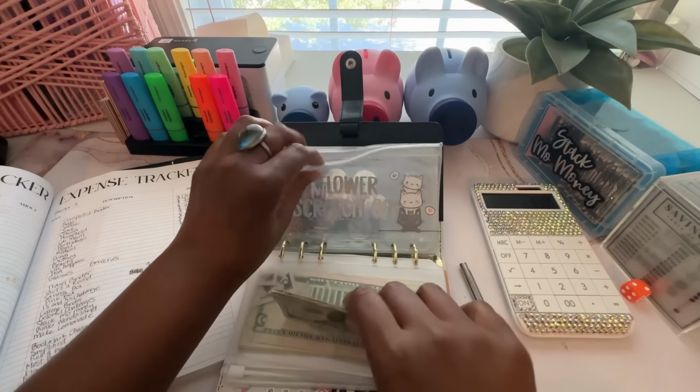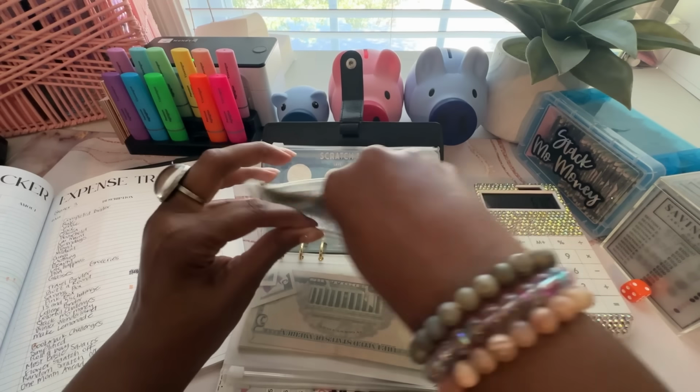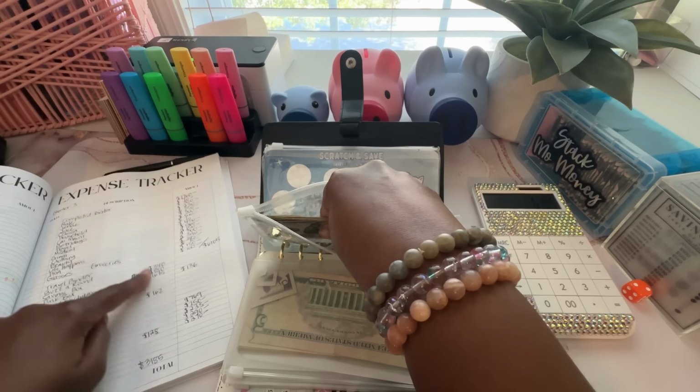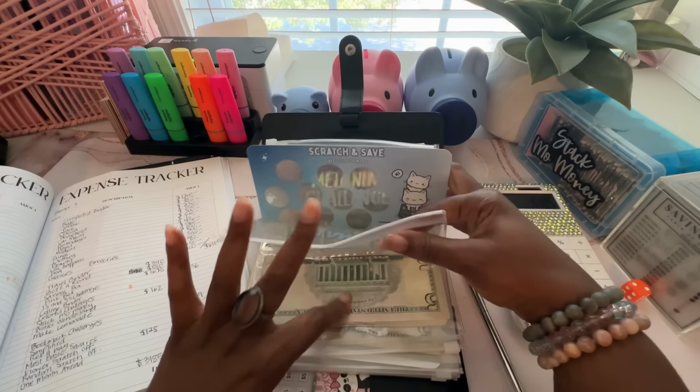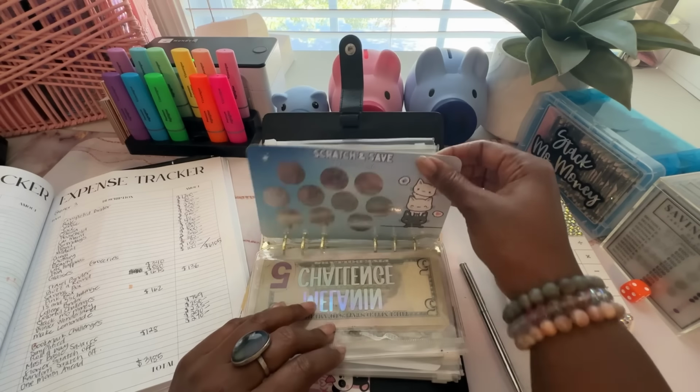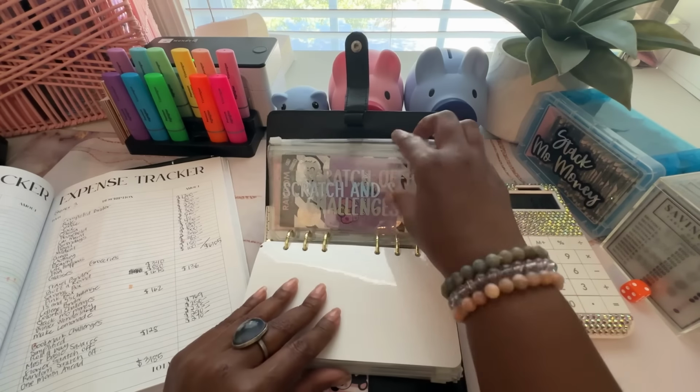And we will be subtracting out the number here, which is all of the pre-balances, okay? Nothing's coming in the melanin challenge and the scratch and save. I'm doing this one for quarter 4 for my friend Jen.